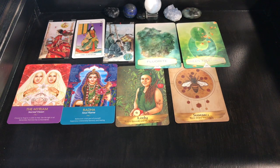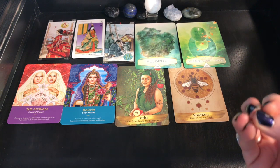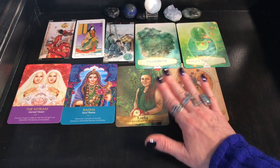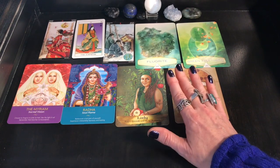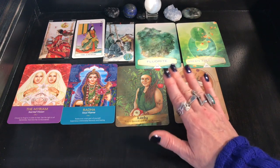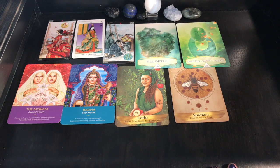Riches are yours if you open to the conscious universe ideas of what your abundance looks like. Remember that money is only a symbol of abundance and prosperity shows up in many different ways, so keep your eyes open. So yes, definitely work with fluorite. Wear fluorite, keep it around you, sleep next to it, whatnot. It can definitely help clear some energies. Wear it at your heart chakra.